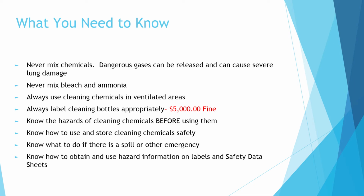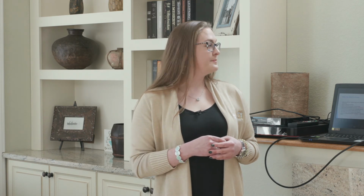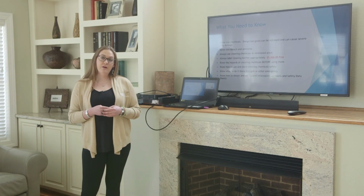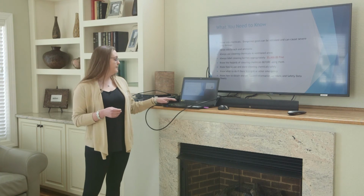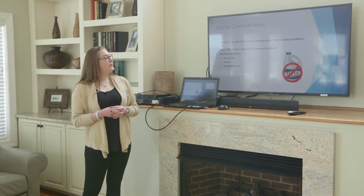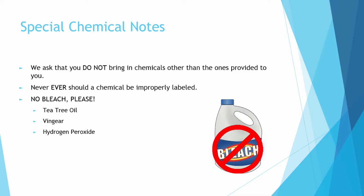Our cleaning chemicals do have safety data sheets for each chemical. This will be provided to you on paper. And we do ask that you review all information and learn how to use the cleaning chemicals properly. We ask that you do not bring in chemicals other than the ones that we provide to you. Never, ever should a chemical be improperly labeled.